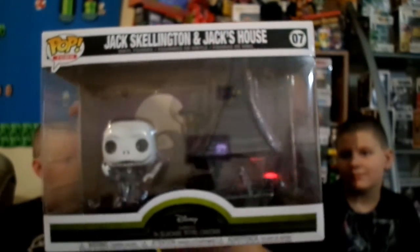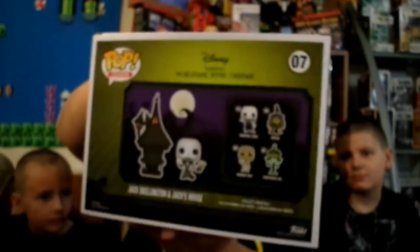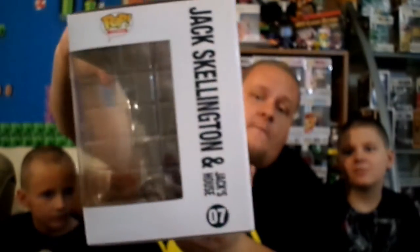Oh, yeah. Well, we got Jack Skellington in Jack's house. Very nice. The box is in really good condition. There's a little bit of denting on the top. With pops this size, you're always going to get that. These things aren't going to be 100% immaculate, no creases or anything like that. So a little bit of indentions ain't a big deal at all.